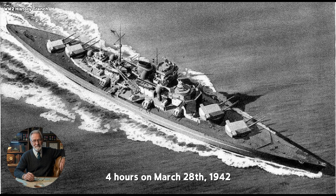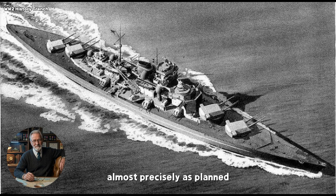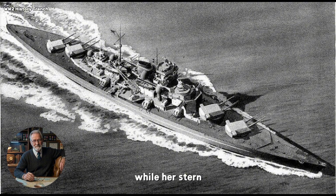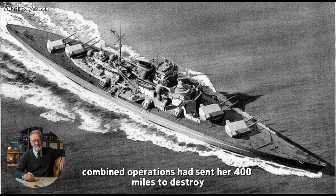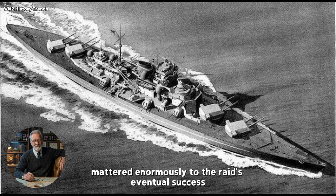At 0134 hours on March 28, 1942, Campbelltown struck the Normandie Dock's outer casing gate almost precisely as planned, her reinforced bow driving several meters into the structure and lodging there, the impact bringing her forward momentum to a violent stop, while her stern continued to grind and settle into position. The ship was now embedded in the very structure combined operations had sent her 400 miles to destroy. The precision of this impact mattered enormously to the raid's eventual success.